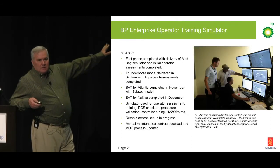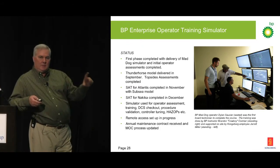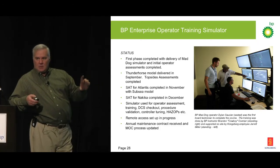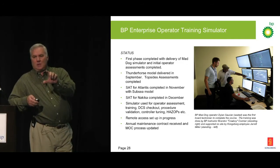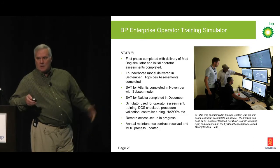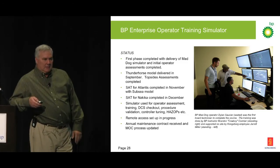Mad Dog, one of our assets, has completely trained all their board operators. They're done. Mad Dog is a dry tree facility, doesn't have any subsea infrastructure, so we've actually developed a subsea curriculum that is separate from the simulator. So they're going through some classroom training as well, and then we have built scenarios to not really assess them on. We just want to give them a hands-on feel of how it is to operate a subsea tree and a subsea system on an offshore facility, since they're not on that type of facility. And the rest is just us wrapping up the assessment and training of the other operators on the other assets.